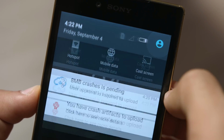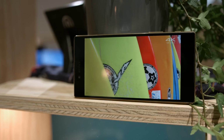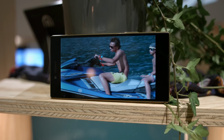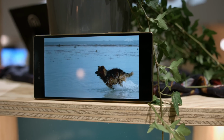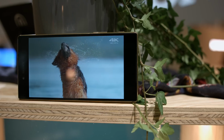Now, I did check out some native 4K video on the panel, and it did look great, but for comparison, watching native 1440p off a Quad HD display has always looked great. I'm just not sure if more pixels in a phone this size will mean a big difference.